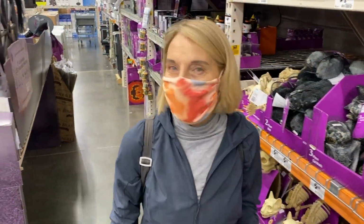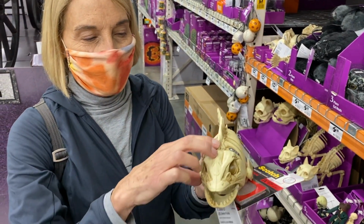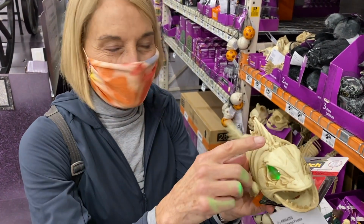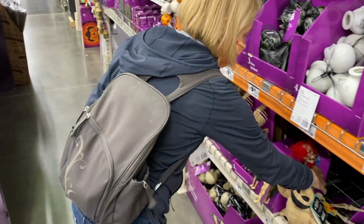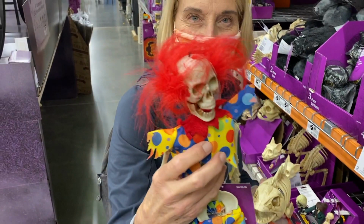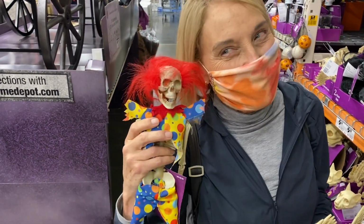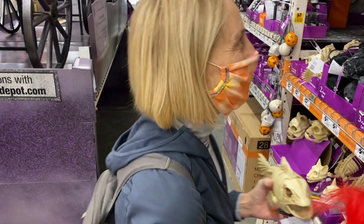So we're here at Home Depot getting a couple things, and we saw the Halloween stuff and thought, well, maybe we need to decorate the van. So what do you guys think? We go with this? We could put him on the dash, or we could hang this from the rearview mirror. That's a real sweetheart. It kind of matches my mask. I don't know, you'll have to wait and see.